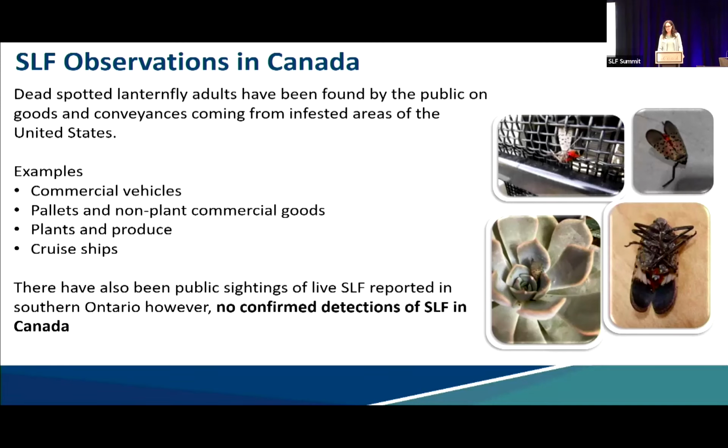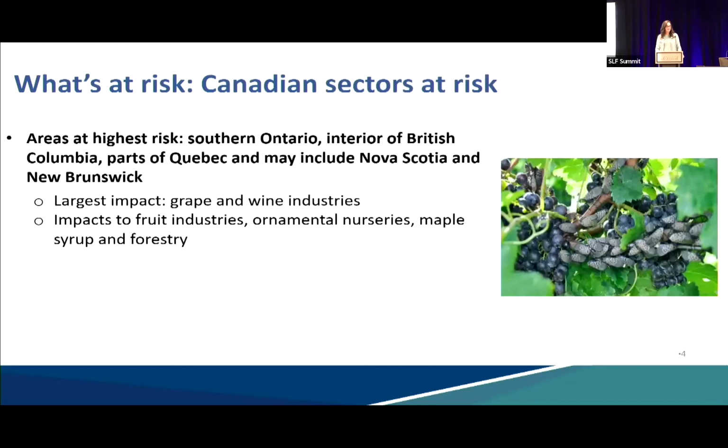So what's at risk for us? The areas at highest risk in Canada include Southern Ontario, and Southern Quebec, the interior of British Columbia, and perhaps parts of Nova Scotia and New Brunswick. We're not entirely sure about that area, but we're keeping that on our radar. As in the US, the largest impact is going to be on our grape and wine industry.